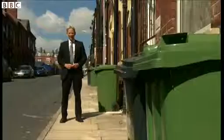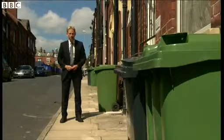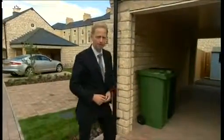But not everyone is so lucky. Of course, with older properties like these in Leeds, there often isn't anywhere convenient to put the bins, so they end up in the street. But with new build properties like these, the design can include somewhere to put the bins that's off the pavement.